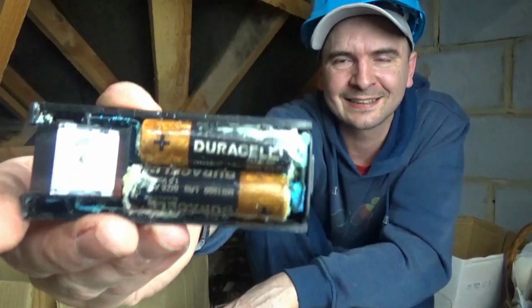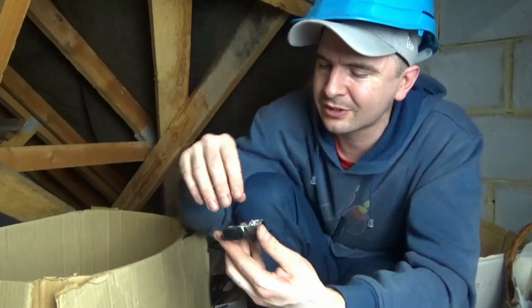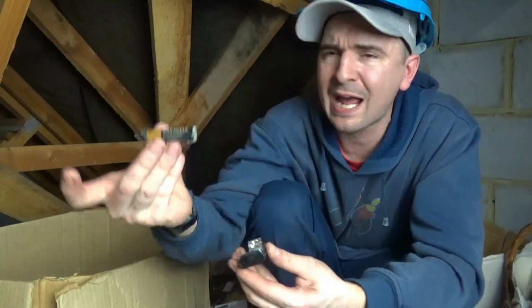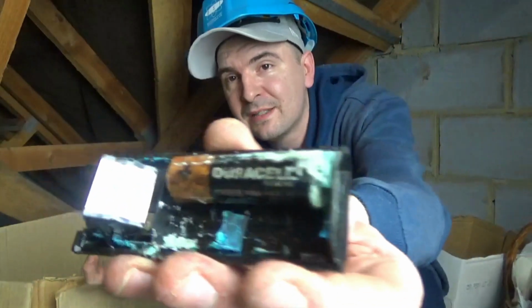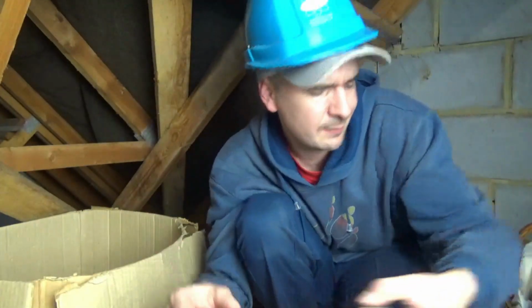Look at that! Look how bad that is! My lord! Again, we would never have realised that that's what happens to batteries, but how long has that been in there? I mean, my lord, that is about as bad as it gets. Put it in the bin, Jamie.